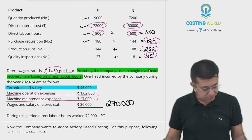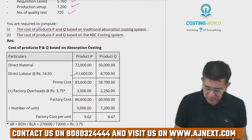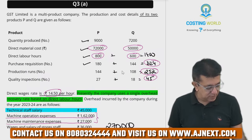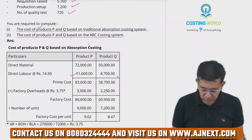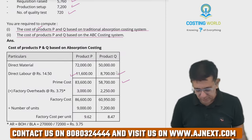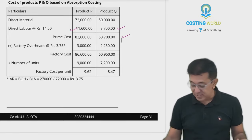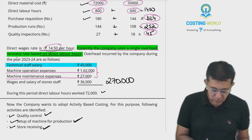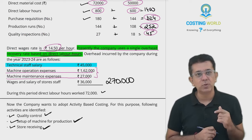That is 11,600. The other one, 600 into 14.5, 8,700. You do that, this will be giving you all prime cost. Now add factory overhead. I'm recapping that line. Presently, the company uses single overhead rate based upon direct labor hours. All the overheads are absorbed using direct labor hours.